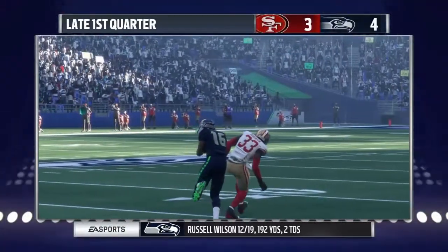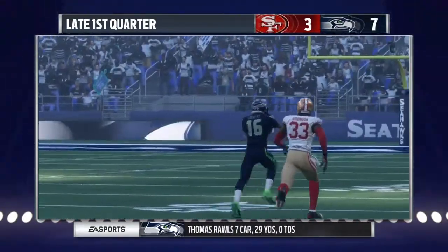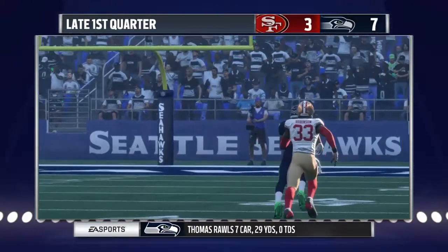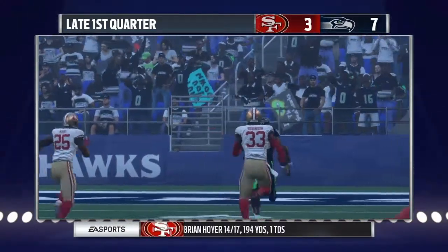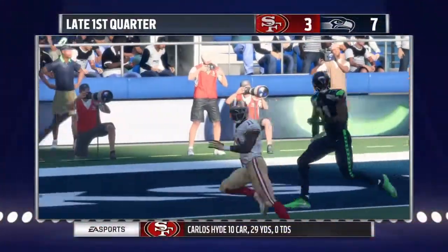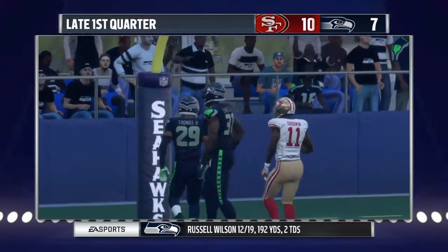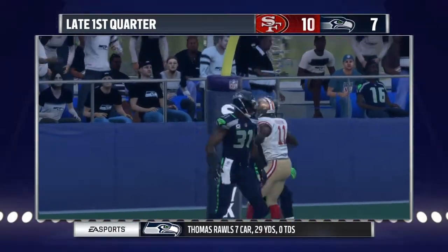Now 1st and 10. Here a throw deep down the field is caught. And this long run goes for a touchdown. They're now on top by 4. 1st and 10. The long ball will find its mark here. And this play goes for a score. They go ahead by a field goal.